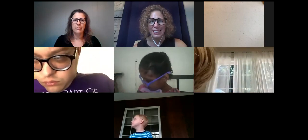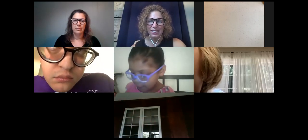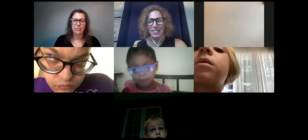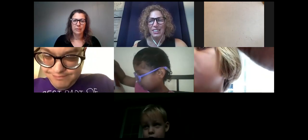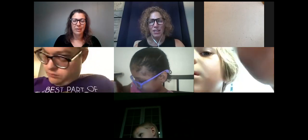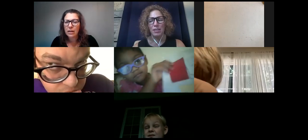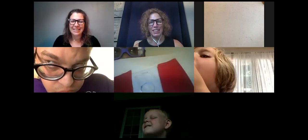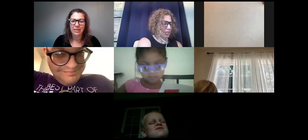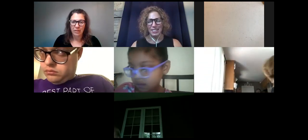Okay, so tell them what you added. So I added my stairs, my mat, and my walls and my door. And this is actually my window, and the texture I picked is the bumpy, scratchy one. That's the red one. What did you use for your stairs? I used the yellow foam. Hold that in front of your camera. Oh, nice. I like the different textures you used. What color are the stairs? They're green. Your stairs are green? Yeah.